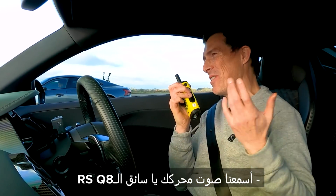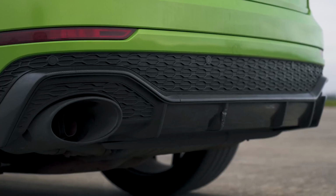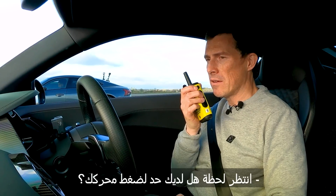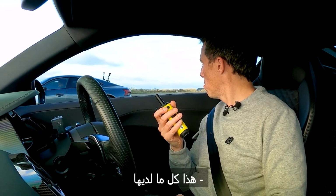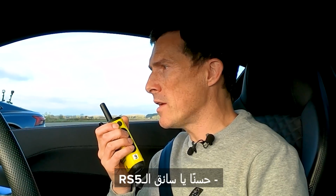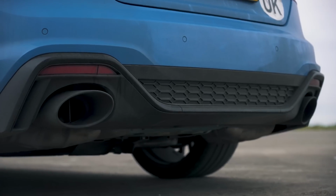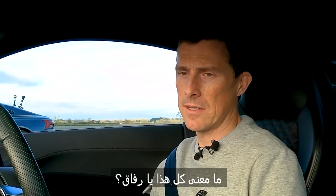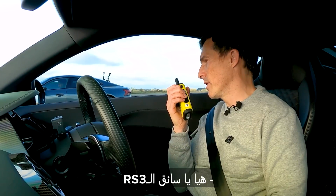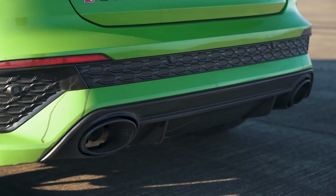RSQ8, rev up your engine. Oh. Wait a minute. Has that got a soft limiter? Yeah, it's not much better. We're at 4. That's all she's got. Okay, RS5. This is really dull, isn't it? Audi. What's this all about, guys? Oh, I'm not. RS3, go on. Yeah, brilliant.